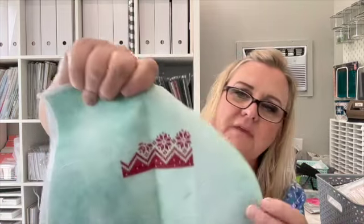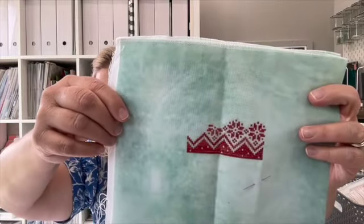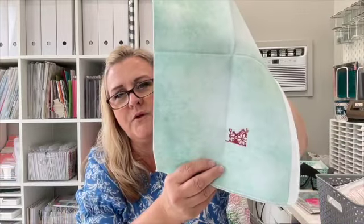Polar Pack by Plum Street Sampler. I'm stitching this one on, I think it's Fabric Flare, and that's my progress. I had to start it over because I was really struggling with that design. And I didn't want to rip it all out. I just wanted to start it over again. So I did.